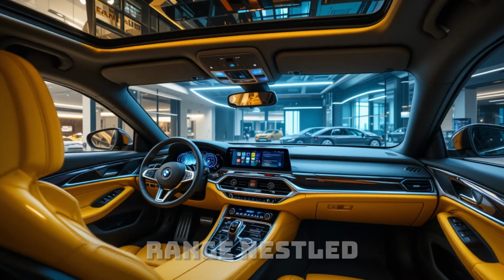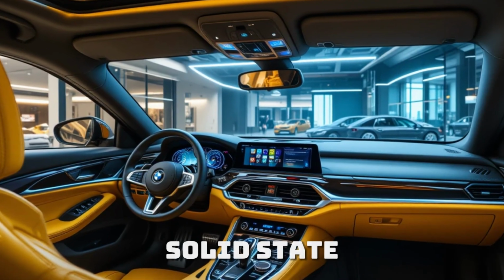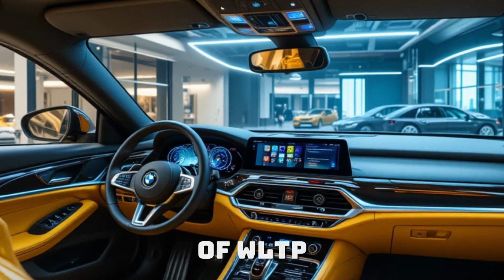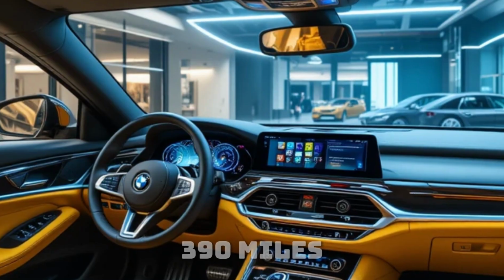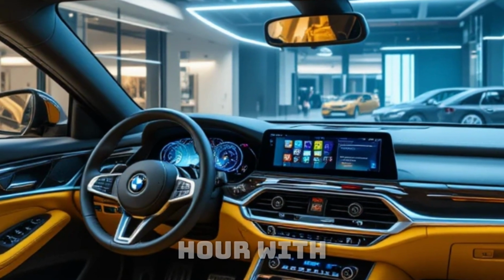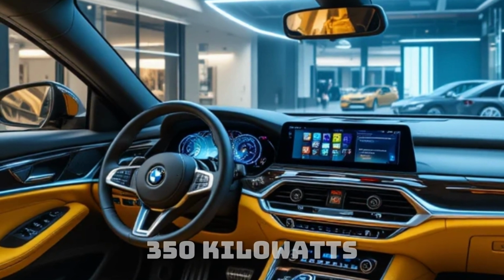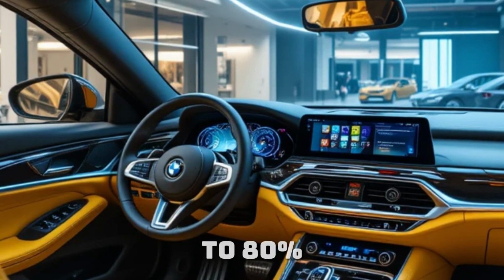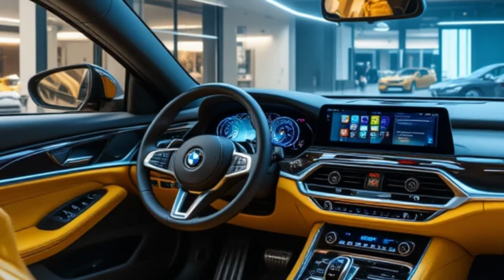Battery and range. Nestled low is a 120 kilowatt-hour solid-state pack. BMW claims 440 miles of WLTP range, but our highway loop test suggests a respectable 390 miles at 70 miles per hour with climate on. Plug it into an 800-volt, 350 kilowatt charger, and you'll blast from 10% to 80% in 14 minutes, barely enough time to down an espresso.